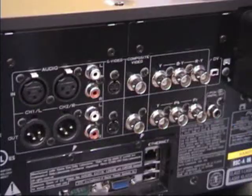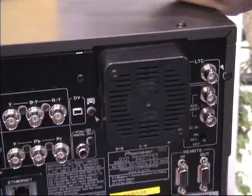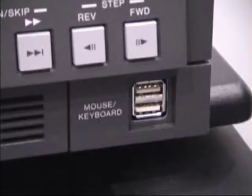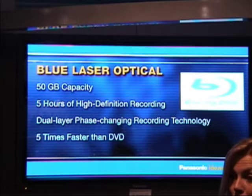It can be used to record in real time, edit material, duplicate DVDs, and it can even add chapters to material. It even comes with connections for a mouse and a keyboard. It's a mean and lean DVD computing machine. Right on! Of course, the talk of the DVD world is the introduction of incompatible Blu-ray DVD technology.